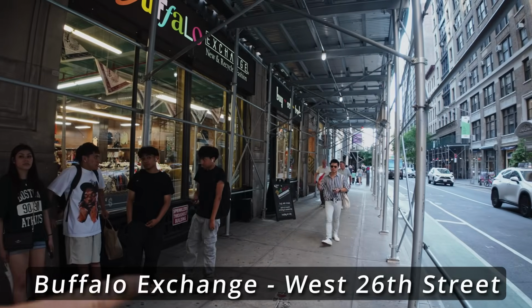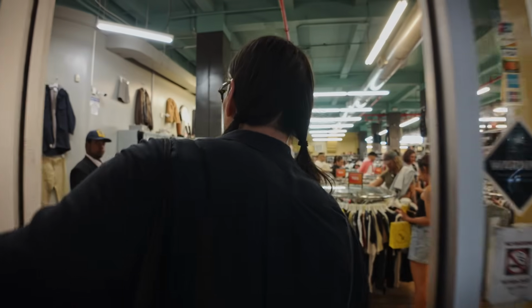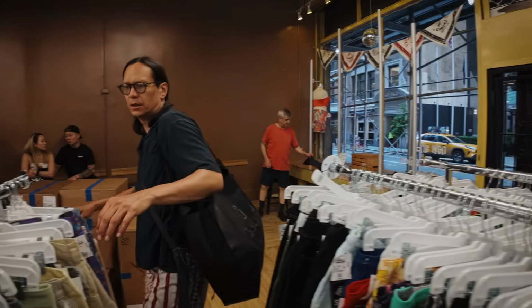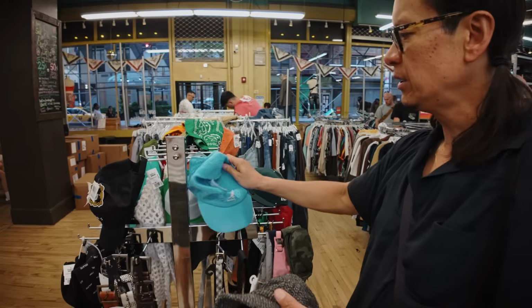So we're here at Buffalo Exchange on 26th Street in Chelsea. Parsons is right down the street, which is good because all these fashion students come in and buy their stuff or sell their stuff. I've never seen a French fry hat. So sometimes you can find some really cool stuff.